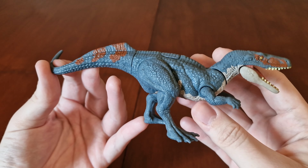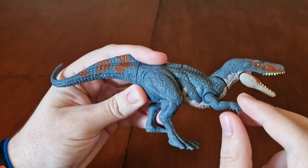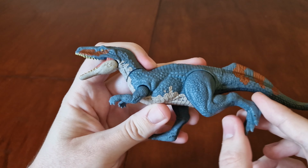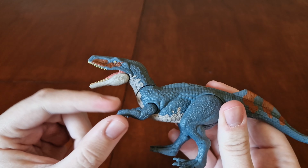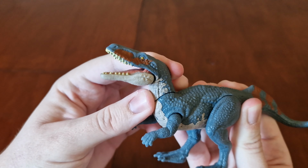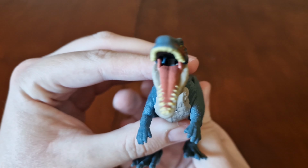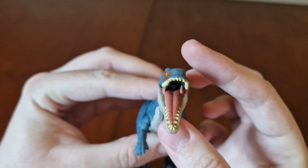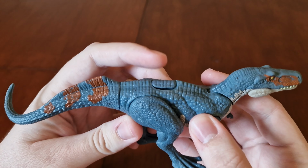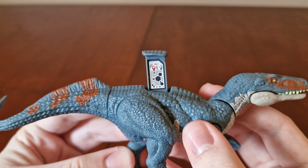Check out the articulation on the figure. Back legs move like this, the arms move like this, same on the other side, head moves up and down, the jaw closes and opens like this, and then the inside of its mouth. And right here's where the Fax app code is located, and there's the code.